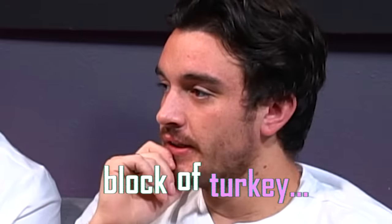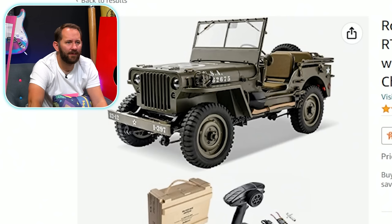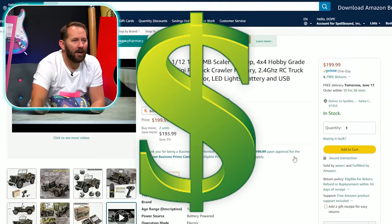Oh my gosh. Yeah. Get a block of turkey. I get a motorcycle helmet. Oh, for your motorcycle. I want something fun, dude. RCs. Aren't RCs kind of square? Maybe a truck. This is kind of boxy. That is a box. I would classify it as a box. The front view of that is a total square. And that's for sure a square. But it does have four circles on it, so say what you will.